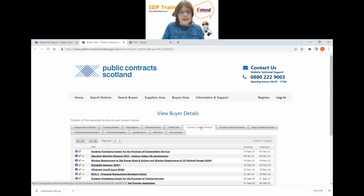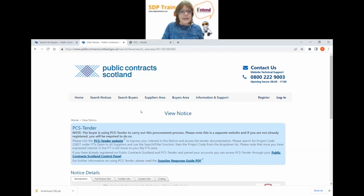And this brings you into the buyer details. So the current contracts, DPS is right at the top here, and you can see the deadlines 2027. And this is where you get this link then to the PCS tender. You can also at this point read through the full notice text, which will give you all the lots information. But to be honest, in the notice, everything refers you back to the tender documents. So you're as well just to go straight through to what we'd call the PCS tender website.